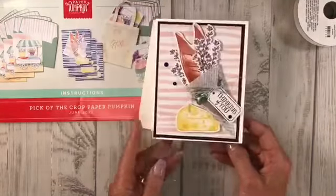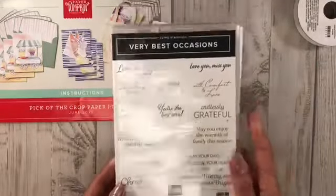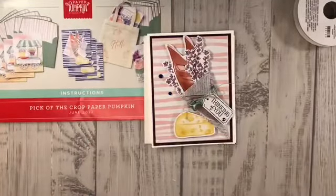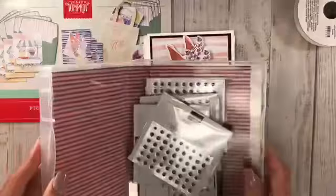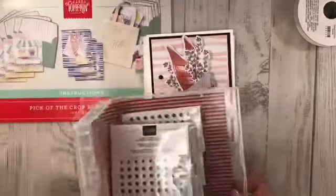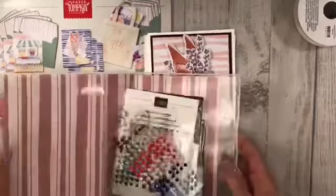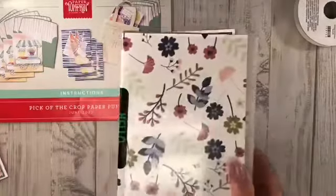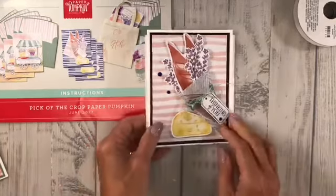Love you, miss you. And that is also from the new Very Best Occasions, which is coming out in the holiday catalog. And the gems, let me tell you what the gems are that I use. The rustic metal, which are these guys. I use those for the wheels. And I also use the solid faceted dots, because I thought a lot of these colors coordinated with it. And that's how I keep mine. I keep mine in one of those plastic cases. So that was another alternative.